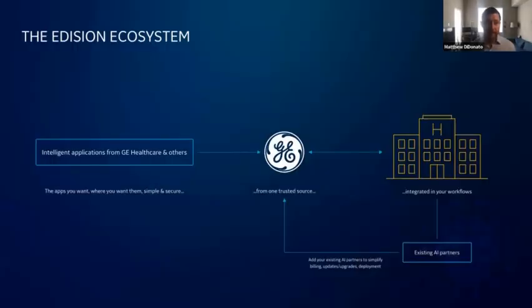The way we're approaching this within GE is the Edison ecosystem. GE wants to solve that problem by being a single trusted source that allows these companies that are building AI solutions to solve not only the upfront logistical problems of long sales cycles and being an approved hospital vendor, but also allow our technology to embed their solutions within these clinical workflows.